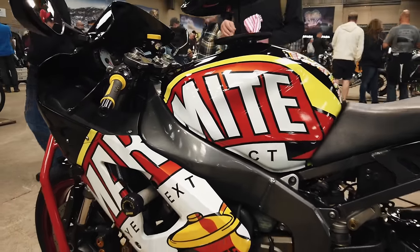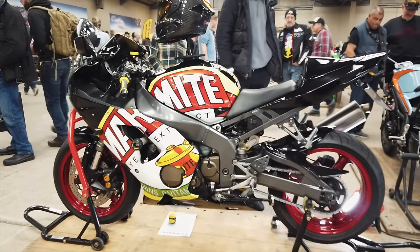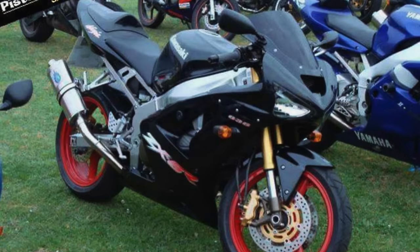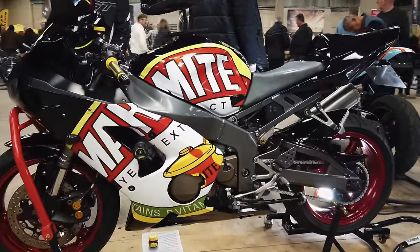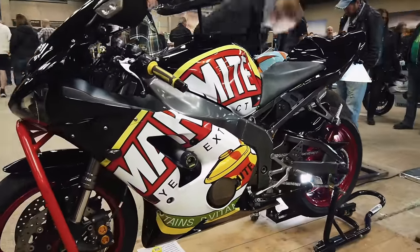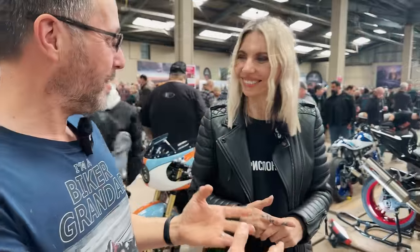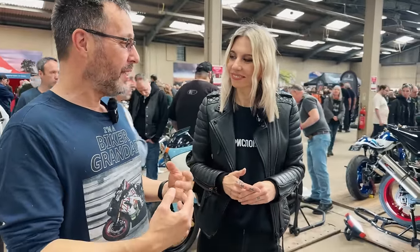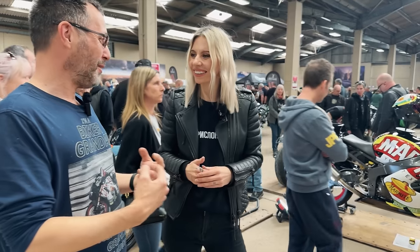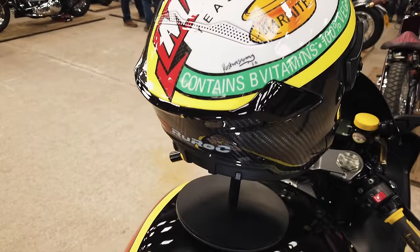I customised the bike. I went through it. There were things I wasn't happy with as it came out of the factory. So I went through with newer parts of other ZX6s, and then I got to the point where I thought, I'm happy with this, I need to put some of me into the bike, I need to put some of my personality in, and a lot of people think that I'm Marmite, so it had to be added to the bike.